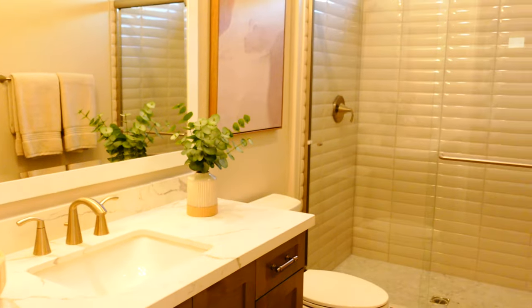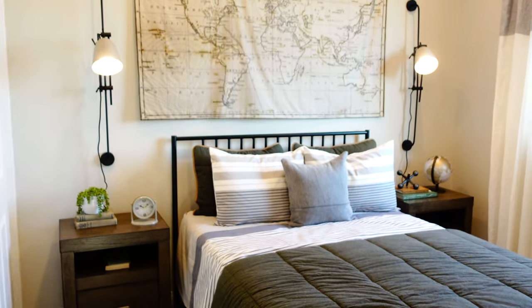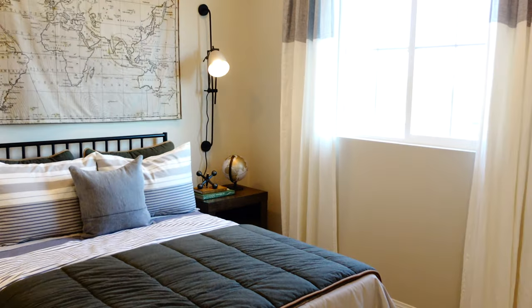You have your bathroom right here, and this will be for the other two bedrooms. And then you have another little corner bedroom, which is probably around 10 feet by 10 feet. No walk-in closet on this one. It's got one of these slide thingies. And then the last one will be this one. Now let's go ahead and review this property.